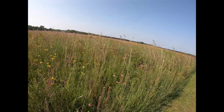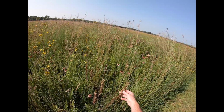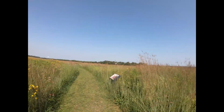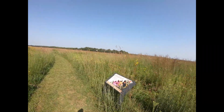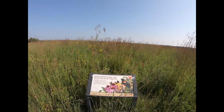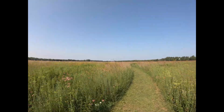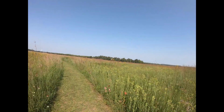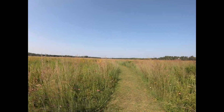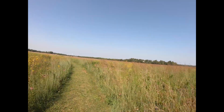Here are the seed heads of the blazing star. There's various signage here at Huffman Prairie that help you interpret what you're seeing and why. All right. Very beautiful patch here with coneflowers and sunflowers.